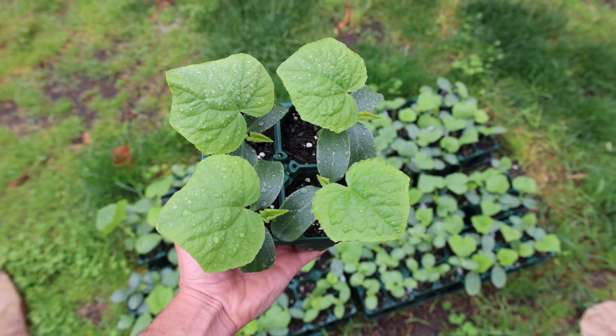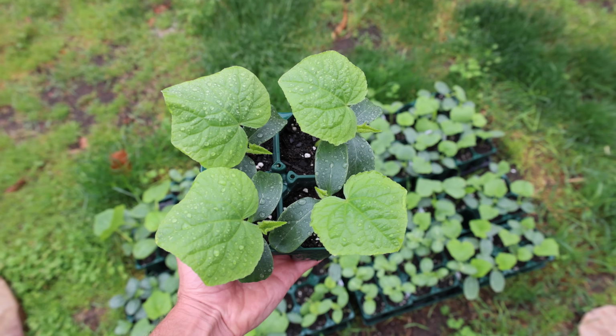When it comes to peppers, great companions for peppers are basil, marigolds, and carrots. You want to avoid planting fennel next to your peppers. Good companions for cucumbers are corn, radishes, and beans. You want to avoid planting sage next to your cucumbers.